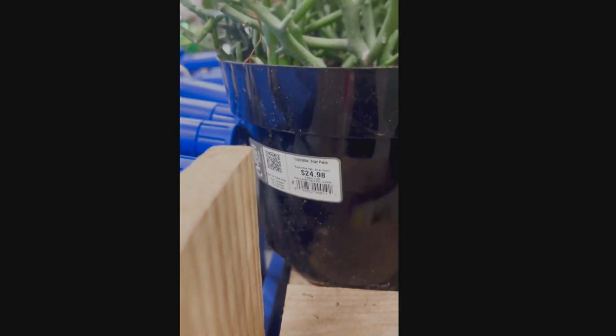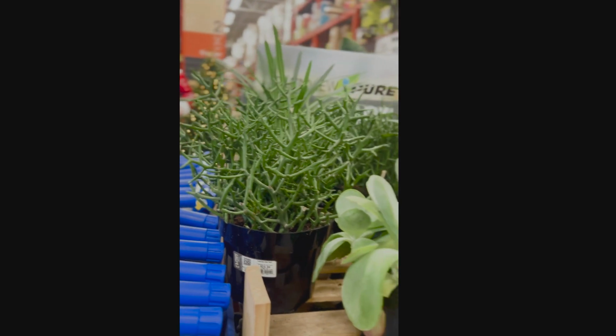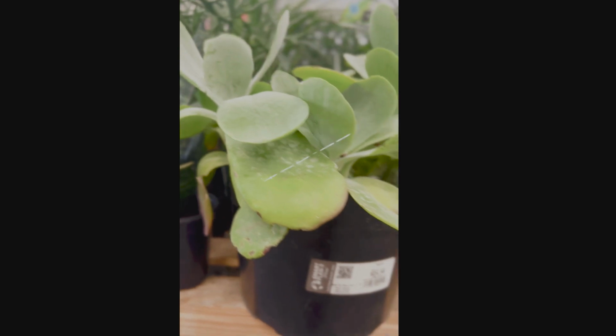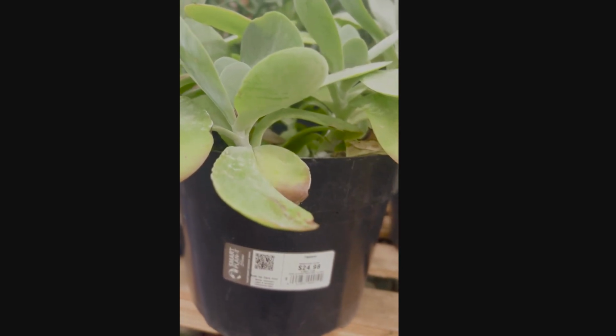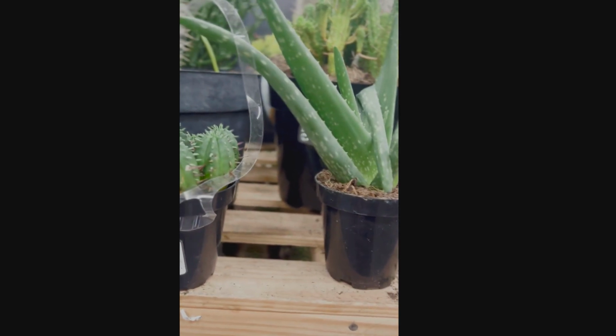Then that's my $4 snake plant. And then I keep getting totally infatuated with these pencil cactus. And that one is 24. And look at the size. I got mine for 12. And when I do my next tour, I will make sure that I show it to you, because guys, it is just doing amazing. Amazing.